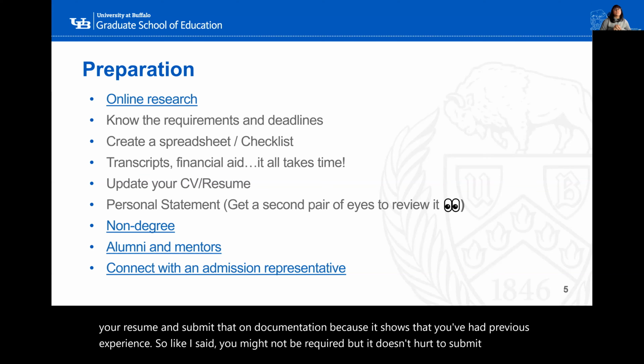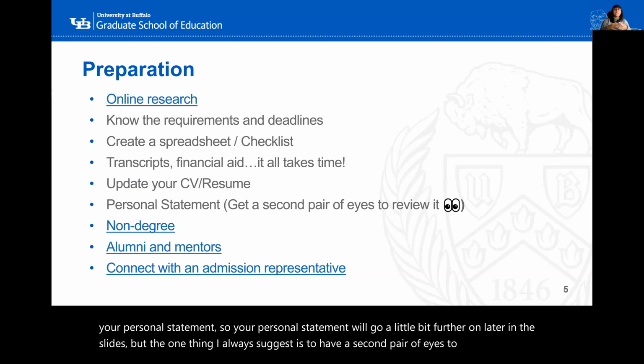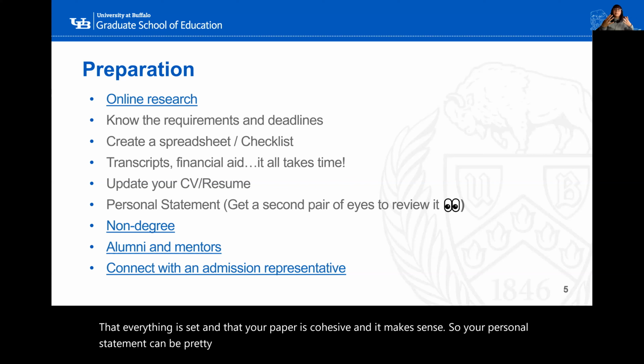The next is your personal statement. So your personal statement will go a little bit further on later in the slides. But the one thing I always suggest is to have a second pair of eyes to review your personal statement. Just someone that can go in and make sure that there's no errors, that everything is set and that your paper is cohesive and it makes sense. So your personal statement can be pretty detrimental to your application. So just make sure you're getting someone else to review that before you submit.